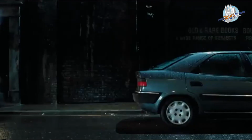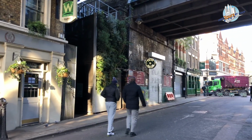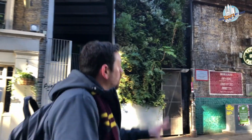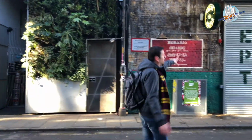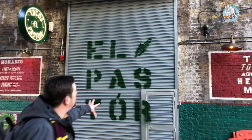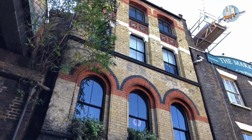The night bus stops in front of the Leaky Cauldron, knocking the car in front. Tom the innkeeper comes out of the Leaky Cauldron, uses his wand to silence the car. Harry Potter comes out of the night bus and into this building here, which of course is the Leaky Cauldron. He goes into the Leaky Cauldron, going to room number 11, which is the top floor of this building here.